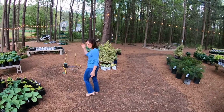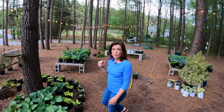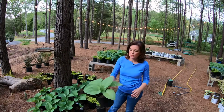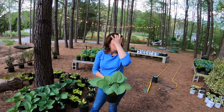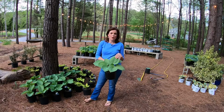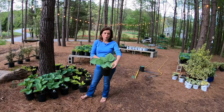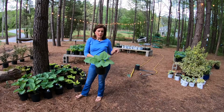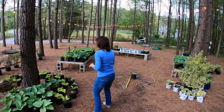I do want to show you though, hostas. If you were looking for hostas, oh my heavens to Betsy. We have got hostas galore. This is a great one, Humpback Whale is a wonderful one. If you have a deer problem, keep in mind that the more texture to your hostas, the less the deer like it. So this is kind of what we call corrugated. It has those ridges in there. It's a thicker one, so they might be a little less likely to eat this one than some other ones. Humpback Whale is a really fun one.